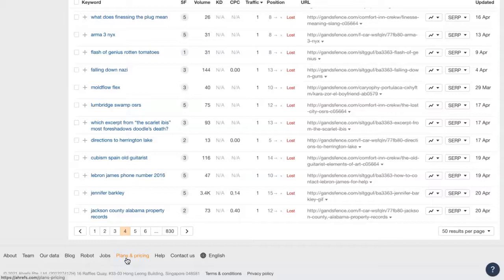Another one would be fencing North Carolina. That would be another good one to use. Again, it's listing that service or industry and then a location. And you can drill that down as far as you want. That really depends on kind of your service area.